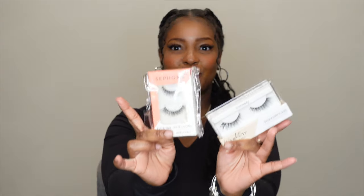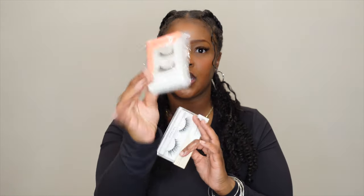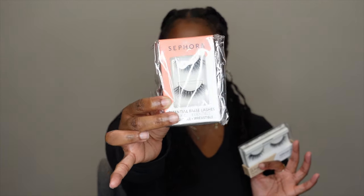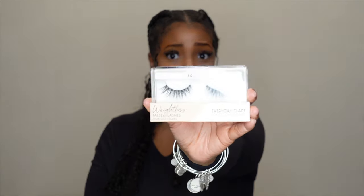Anyways, I picked up two different versions from the Sephora collection. This one is the Essential False Lashes in Irresistible. Now this definitely look like me, okay, baby? I don't need nothing a little natural looking. If I'm gonna pop out, let me pop out. This is the Weightless brand, and this is the Everyday Flare. IA the Great was talking about how weightless the band is. So yeah, I'm gonna be needing that. But this don't look like no Everyday Flare lash to me. But again, I don't wear makeup every day, so I don't know.